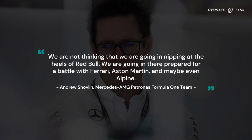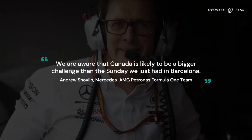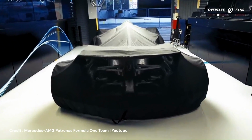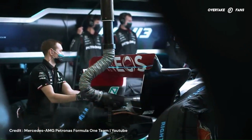We are going in there prepared for a battle with Ferrari, Aston Martin, and maybe even Alpine. We are aware that Canada is likely to be a bigger challenge than the Sunday we just had in Barcelona, said Shovlin. Mercedes moving up to P2 in the constructors' standings should and will be seen as a win for Mercedes, but their success makes the team face certain consequences.